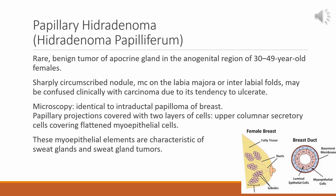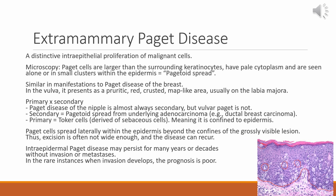What is important to mention is that because the vulva has modified apocrine gland tissue similar to the one in the breast, some lesions of this gland tissue look very similar to lesions of these apocrine glands in the breast. This is one of them. Extramammary Paget disease, again, notice the similarity to breast lesions. So what is Paget disease?